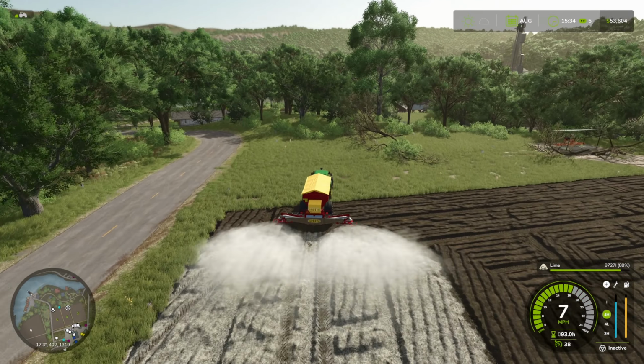Okay, field's all limed up. Let's get this thing put over here. Oh, there's a little patch I'll get on the way back. And then I think that seeder, for memory, has the ability to take fertilizer. We'll have to have a look at that when we get over to it. Come on, little fella. I think we definitely will use the Challenger for liming from now on.